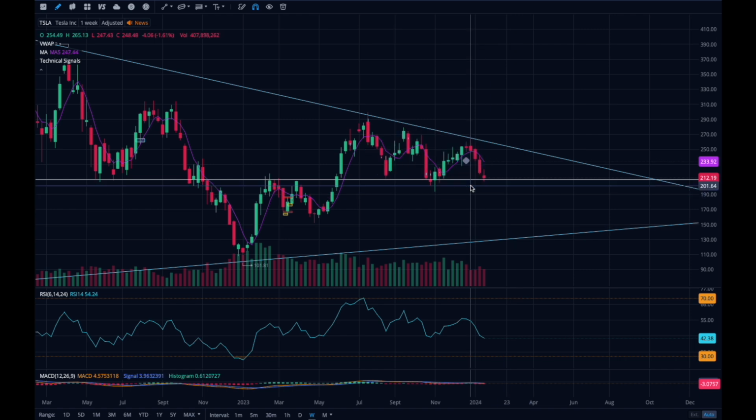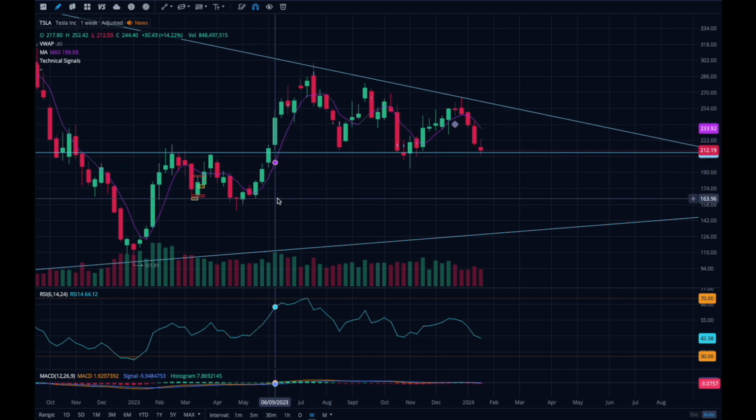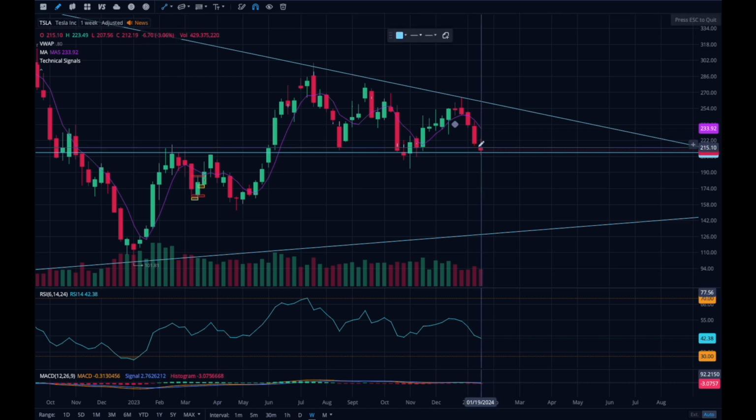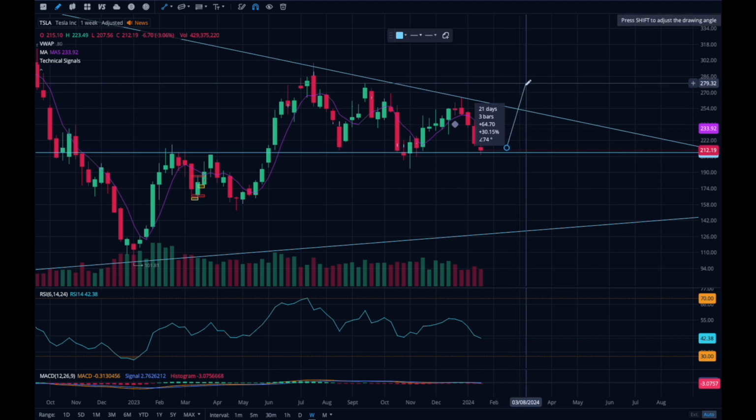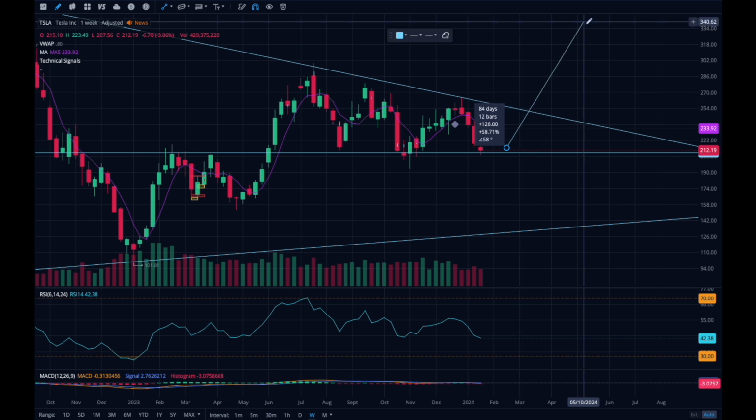Now, there's two ways to look at this chart, and this is what I've been looking at. Do I follow this, where we had this nice bullish run up all the way from 160 to 302? Then we started to pull back, making lower lows and lower highs. And then are we going to get this move? Earnings hits, we're hanging out at 212, let's say, and then we blast up to like 260 for a 20% increase. That's what I'm wondering.